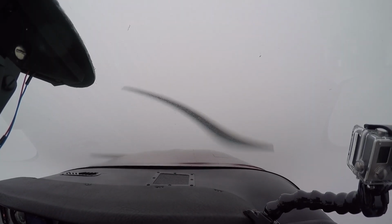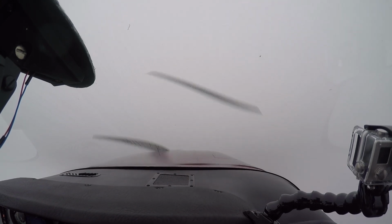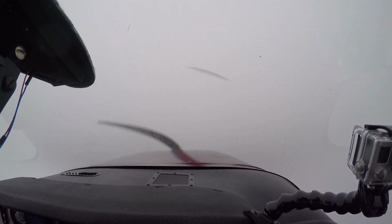Correct. Tower, fly runway heading, runway 9, cleared for takeoff. Cleared for takeoff, 553 at the Papa. From 9.